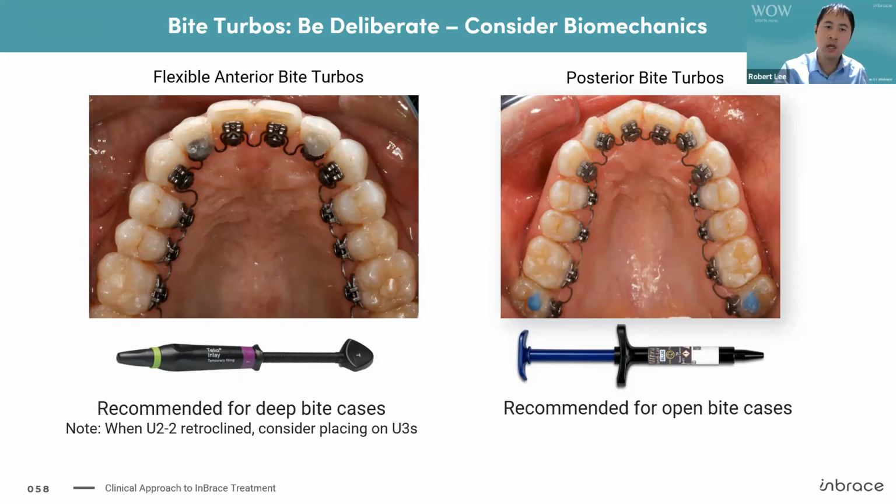We always just tell people, be a little bit more deliberate with your bite turbo placement with InBrace. I would say a lot of providers are so used to always placing posterior bite turbos, they just always place posterior bite turbos, and they just use that with InBrace. But I would just say this nuance, being a little bit more deliberate here, usually will make your cases go a little bit more predictably.